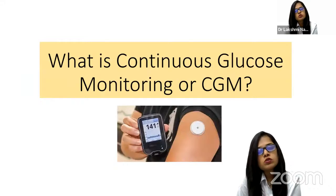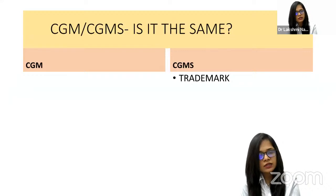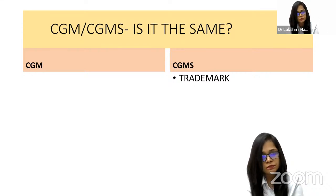So what is continuous glucose monitoring, or CGM? Before we go into this, I just came across a very interesting fact, and I also learned about it very recently myself: CGM and CGMS are not the same. We actually use one instead of the other, but what actually is it? CGM is what we're talking about today, continuous glucose monitoring. But CGMS is actually a trademark of a company. So if you want to mention CGM, you should be mentioning only CGM and not CGMS, because CGMS is a trademark used by a company to denote CGM.